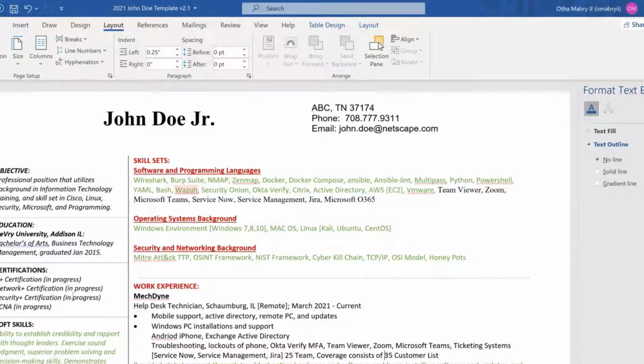That's good. So, I see you put in TeamViewer, Zoom, Microsoft Teams, what do you call it, Microsoft Office 365. Are you referring to, I guess this is a resume for a help desk person, right? So when you look at the top line, this is the job title. They were help desk technician, but they only had 3 bullet points on their resume for the help desk technician job. So they only had the mobile support, the first 2.